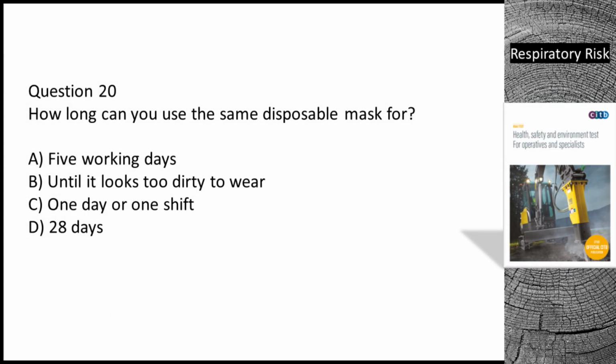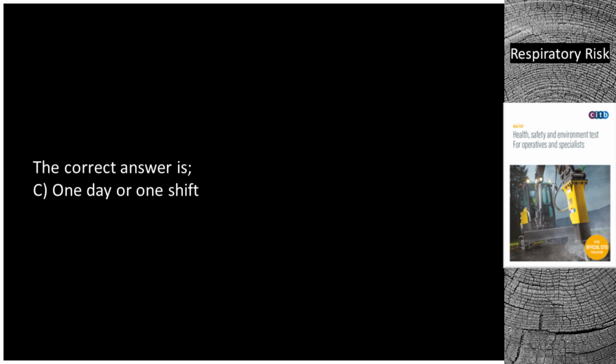Question 20. How long can you use the same disposable mask for? A. 5 working days. B. Until it looks too dirty to wear. C. 1 day or 1 shift. D. 28 days. The correct answer is C. 1 day or 1 shift.